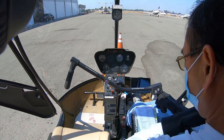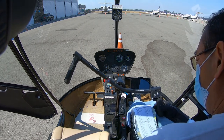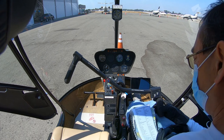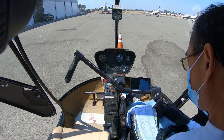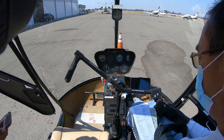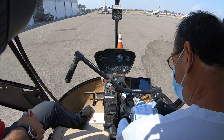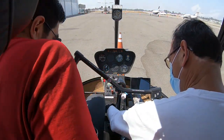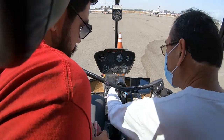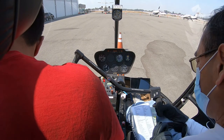Collective pedals free, throttle is free, collective pull down, friction's on, cyclic glass, friction's on, pedals are neutral, rotor brake is disengaged, circuit breakers are all in, carb heat is off, mixture is full rich, mixture guards installed, landing lights off, avionics switches are off, clutch is disengaged, altimeter is set to field elevation, governor switch is off.